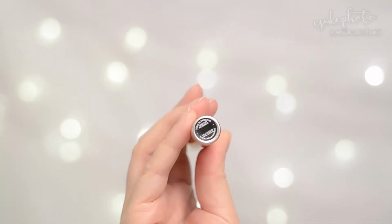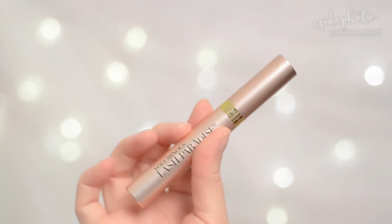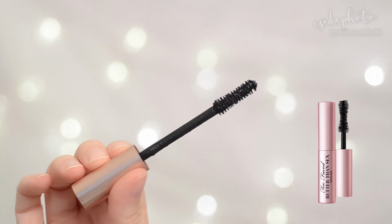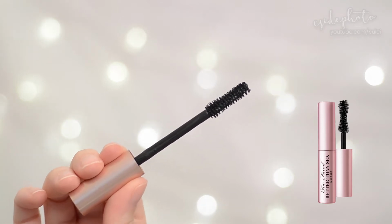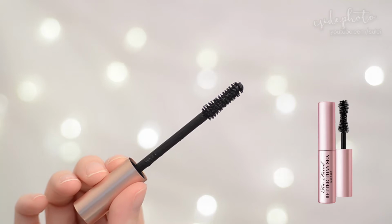I have the color Blackest Black, and it does come in a couple different shades of black. The Too Faced Better Than Sex mascara wand was touted as like this hourglass shape. I would say this one has similar looking bristles, but the shape is a little bit less hourglass and a little bit more pointy, if that makes sense. It's just a more subtle shape. Also, maybe I'm remembering wrong, but I think the brush is a little bit smaller as well. I remember not liking the hourglass shape of the Too Faced.